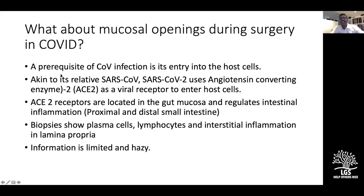For GI surgeons, I think there are a lot of questions about mucosal openings during surgery in COVID. Obviously, there are ACE2 receptors in the small bowel, and there have been biopsies showing plasma cell infiltration and inflammation within the lamina propria of the small bowel. The information is limited. We do not know whether when we divide the bowel with cautery or harmonic scalpel, we create an aerosol that can lead to a transmission that we are not sure of.